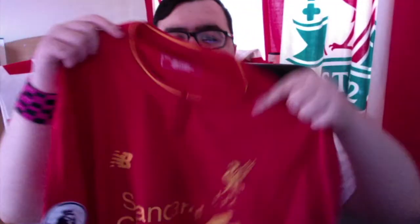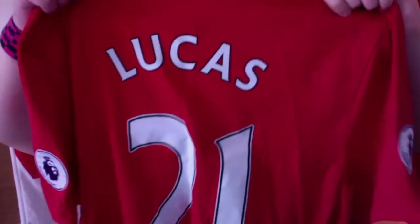Yeah, a very comfortable shirt, though if you have the button fastened, it feels very tight around your neck. It's not very comfortable, but if you take the button off, this is actually a pretty comfortable shirt. Again, the Premier League printing, so got the patches. And on the back of the shirt, I've got Lucas Leiva. Don't know why I got Lucas Leiva on the back of this, to be honest with you. Anyway, this shirt is complete and it is a very comfortable shirt, if you're not fastening the button, that is. So yeah, that is last season's home shirt.